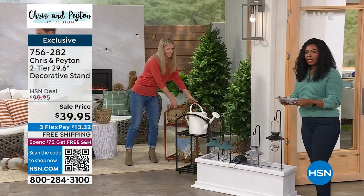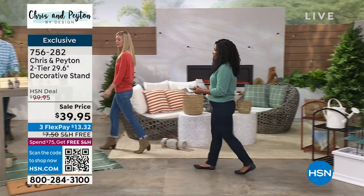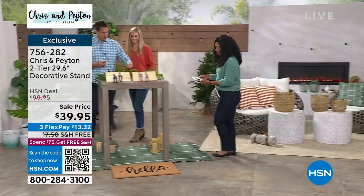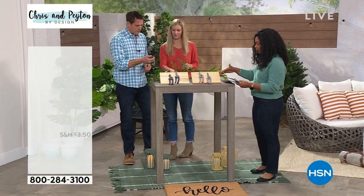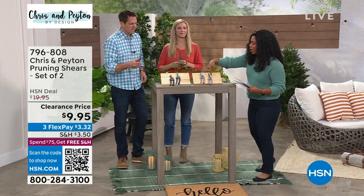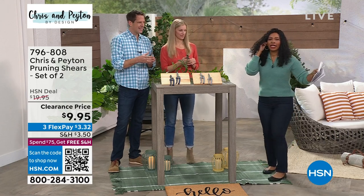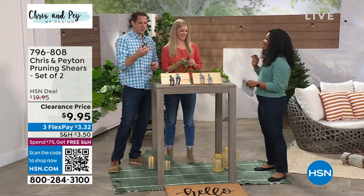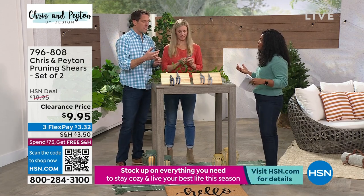Let's head on over. We're going to talk about the shears that we kind of teased a little bit earlier. You're getting two of them, the pruning shears, one large, one medium, in either the gray or the navy. For less than $10, I cannot get over the price on these. But these, once again, are tools that we need around the yard. You can never have enough of these.